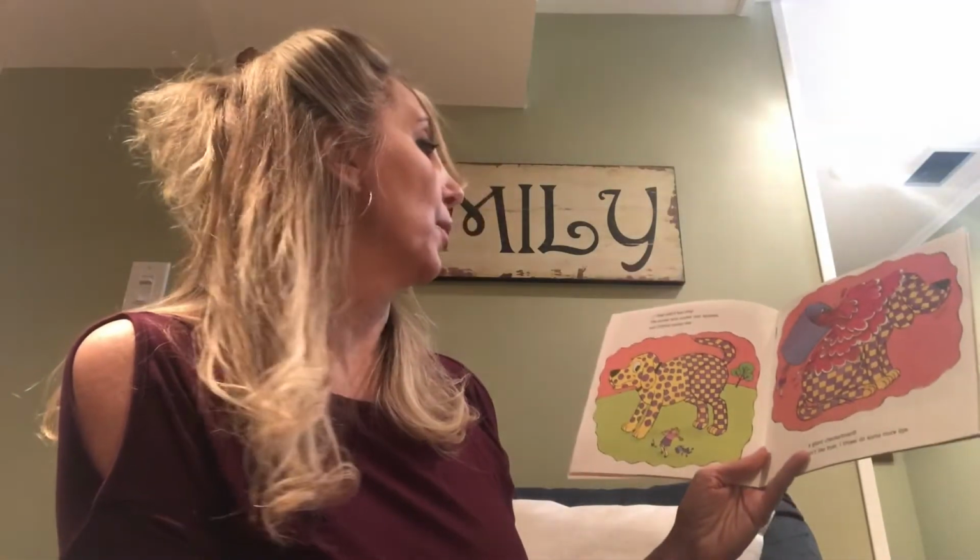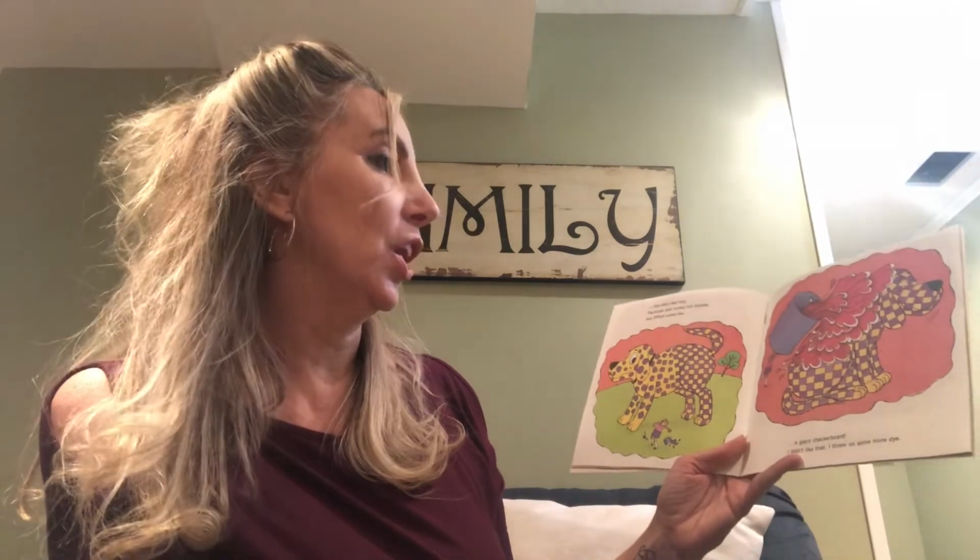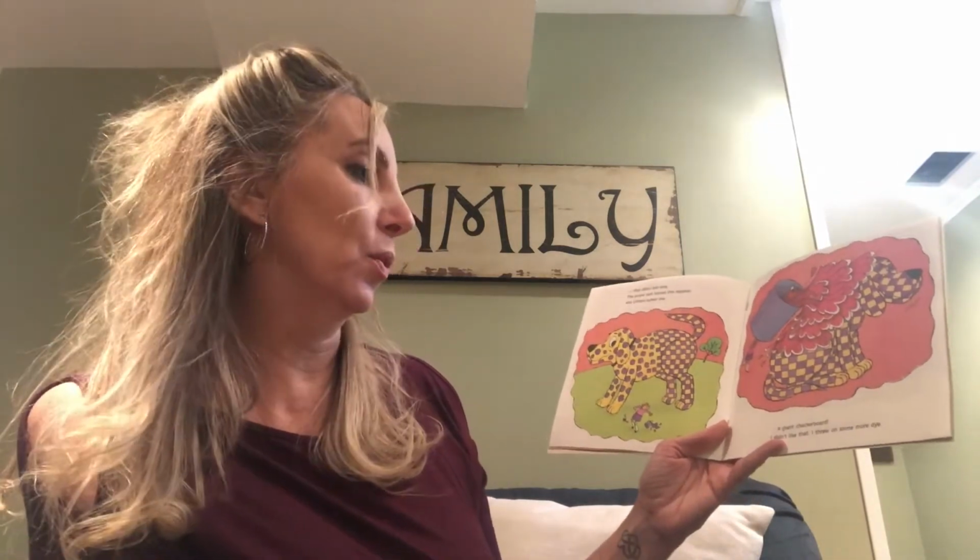They didn't last long. The purple dots turned into squares. And Clifford looked like a giant checkerboard. I didn't like that. I threw on some more dye.